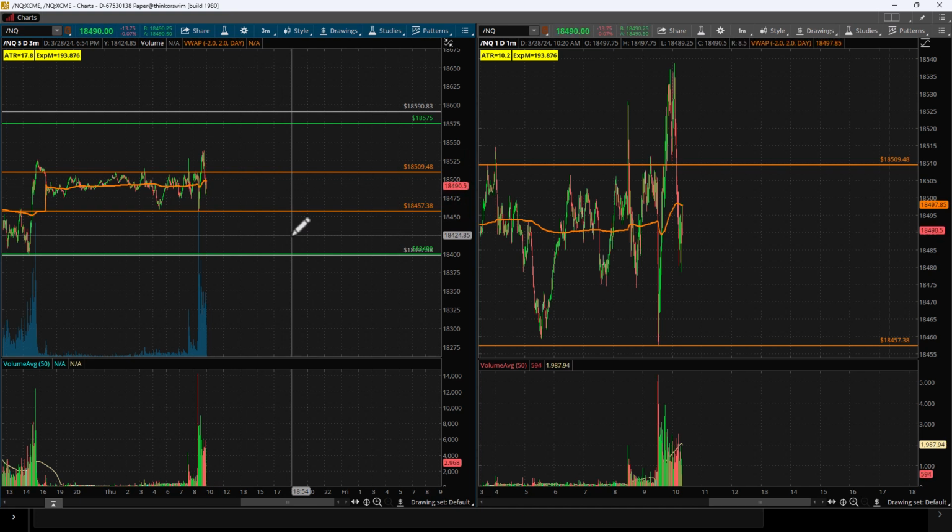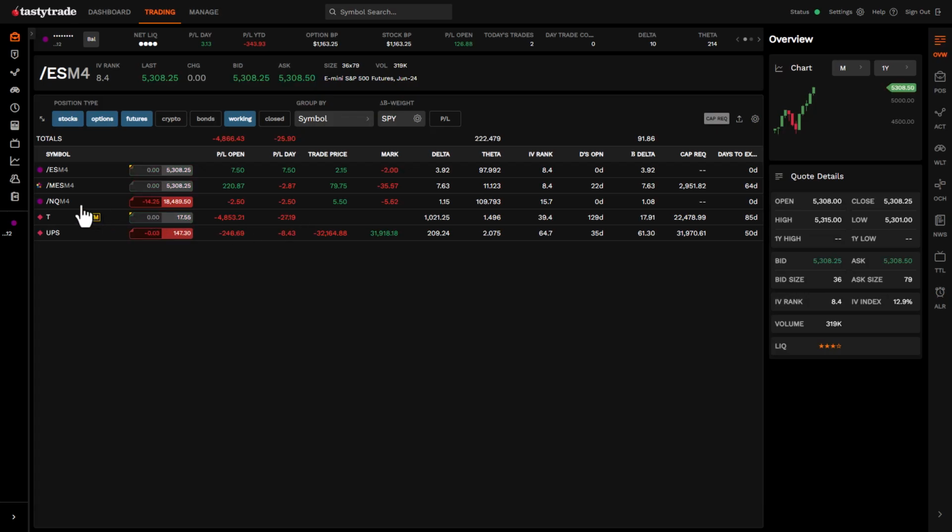I'm trading the NASDAQ, not the minis, but I'm doing the futures on NASDAQ. So the symbol is NQM4. So I got filled. If you look here, I did get filled at 550 on this one. It's going a little bit against me, sort of, not really. Just got in.